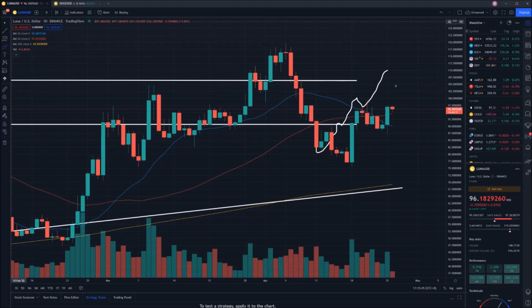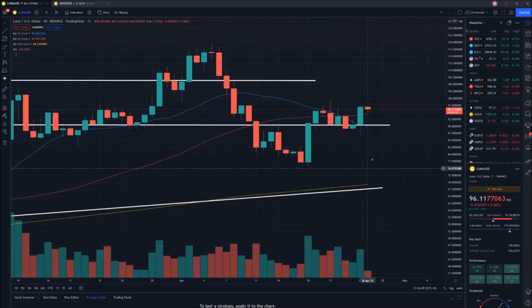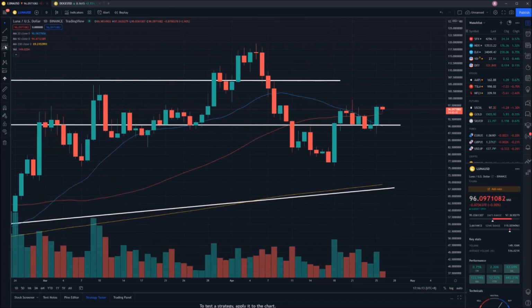The key here though is Luna has managed to break through three key points of resistance that were going to hold us back, and we're now sitting at a value of $96.13. The first point we broke through was of course our horizontal level of resistance that was sitting at the $90 mark, as you can see here. I'll extend that one out for us, but then we also managed to break through our 20 and our 50-day moving averages, as interestingly enough they crossed downwards.